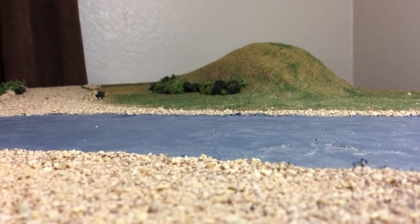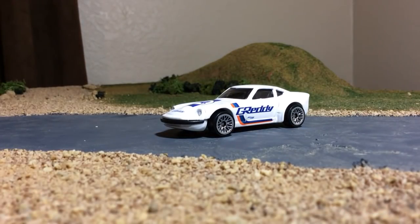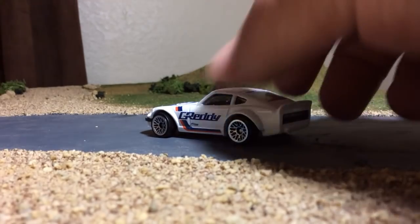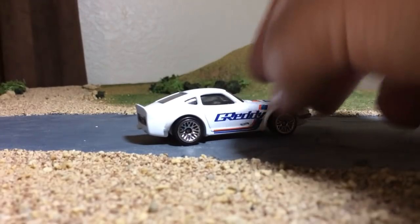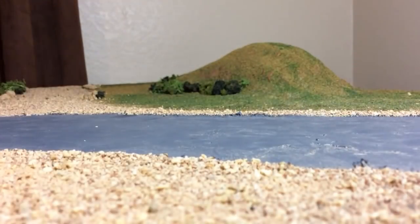I hate to do this kind of video, but there's going to be a little of everything in here. I did find some new Hot Wheels. Not many. But this Gretty Custom 240 is pretty sick. I like it. I like the wheel choice. I like the livery. Not really too big on crazy graphics like this, but that one's not too overdone.